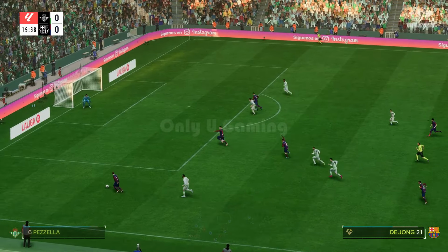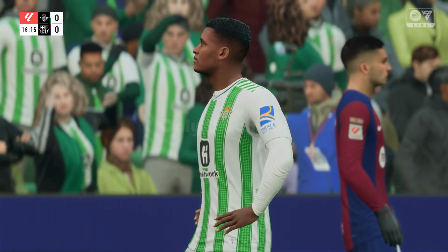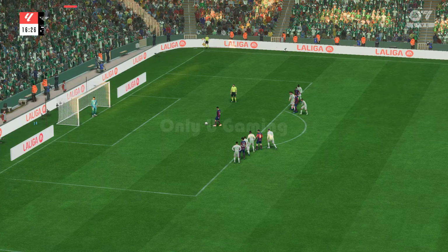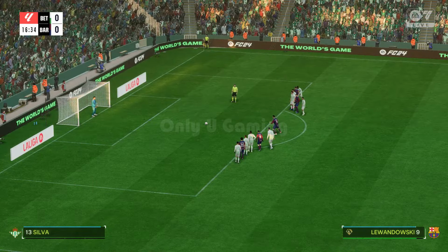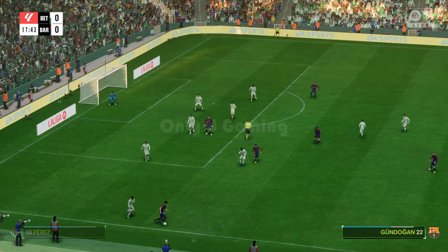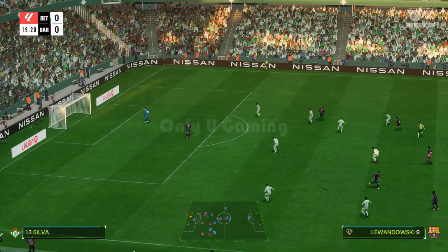De Jong, this has to be. Crucial defending. He's given it. Penalty. This for 1-0. Oh, against the bar. Pedri. It's got to be special from there. Saved and held onto as well.